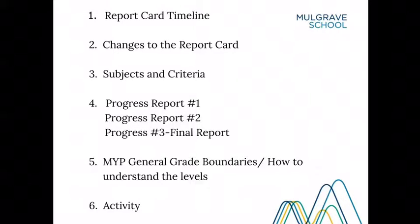We'll look at the subjects and criteria, then we'll look at the different progress reports and the general grade boundaries, and then I have an activity to hopefully help you understand a little bit more and have that discussion with your son or daughter.